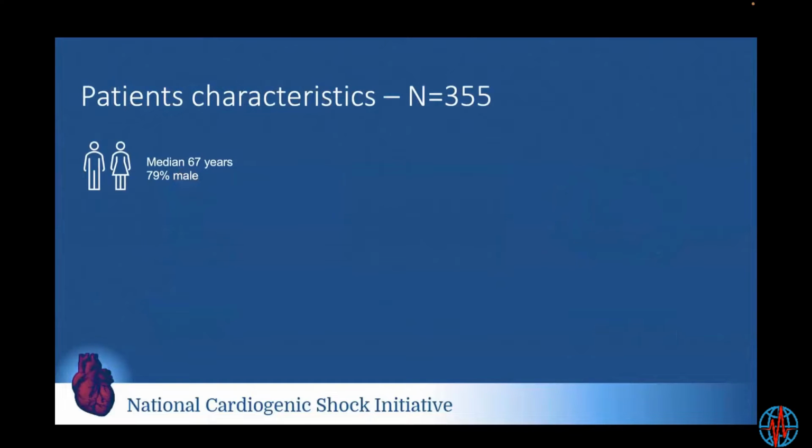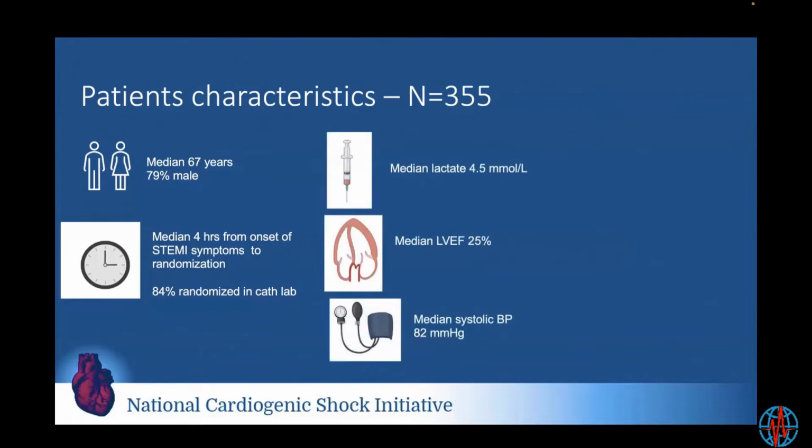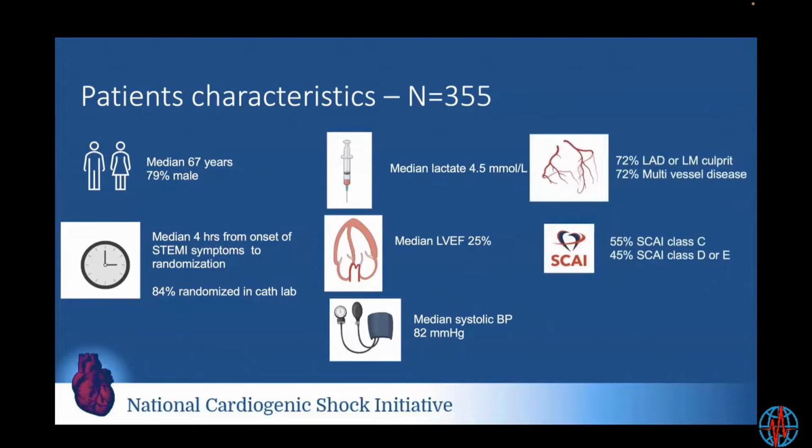The median age was 67 years. 79% of patients included were male. The median time from the STEMI symptoms to randomization was 4 hours, and 84% of patients were randomized in the cath lab. The median lactate level was 4.5, the ejection fraction was 25%, and the blood pressure was 82 millimeters of mercury. 72% of patients had a culprit LAD or left main. 72% also had multivessel coronary artery disease. And in terms of SCAI shock staging, 55% were classified as stage C, and 45% were classified as stage D or E.